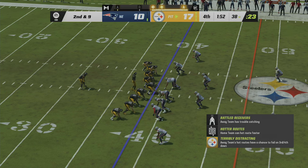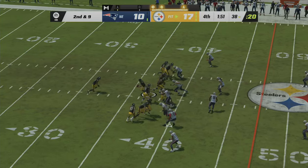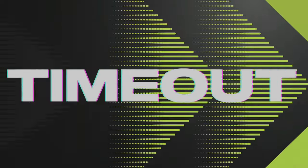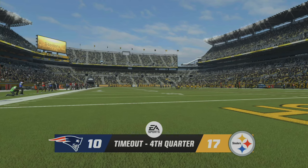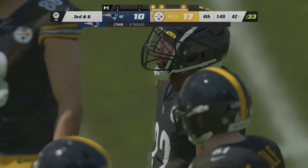So second and 9, and you'd have to figure just about all 11 probably crashing the line here. On the ground, it's Harris, and he'll get this across the 40 and up to about the 42-yard line. Now the defense will burn their third and final timeout as they head to the sideline and talk over what to do next.